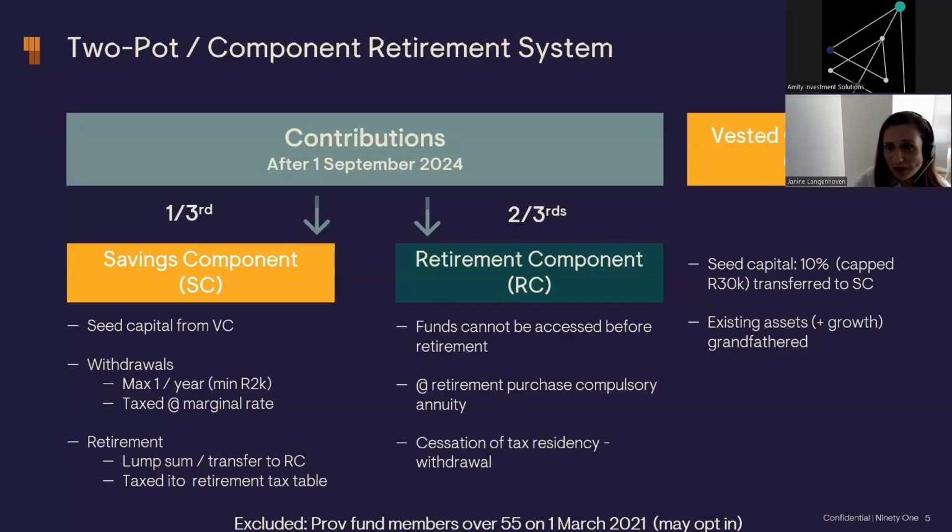Now, the retirement component, that is obviously where 2/3 of the contributions are being invested. You will not be able to access the funds in this component before reaching retirement, unless you immigrate or you cease tax residency and you are out of the country for a continuous period of 3 years. So that money has to be used to purchase a compulsory annuity.